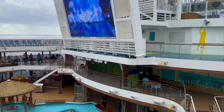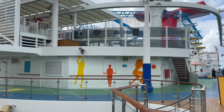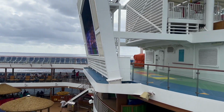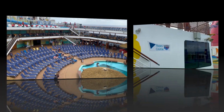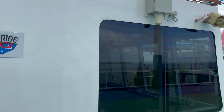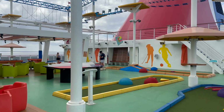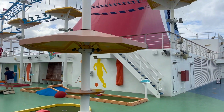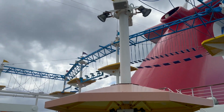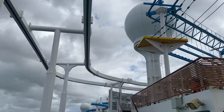But as I'm going to get video of the sky deck in the sports area, I just wanted to at least give you an overview of that in case I don't end up making it down there. So they have the sky ride. They also have a ropes course. This is like the sports deck. They have cornhole and putt-putt golf. There's a basketball court. That's the ropes course. You go around that. And then above me is the track for the sky ride.